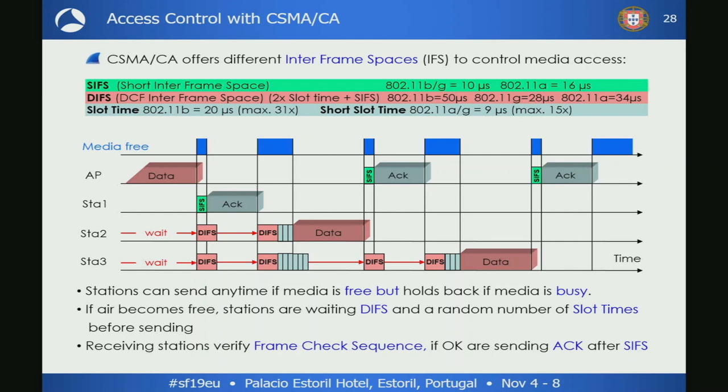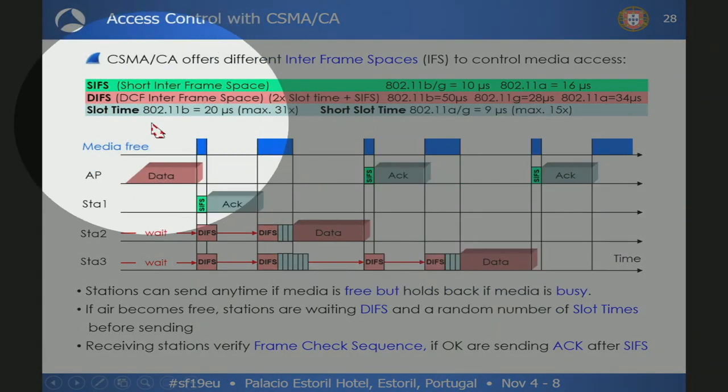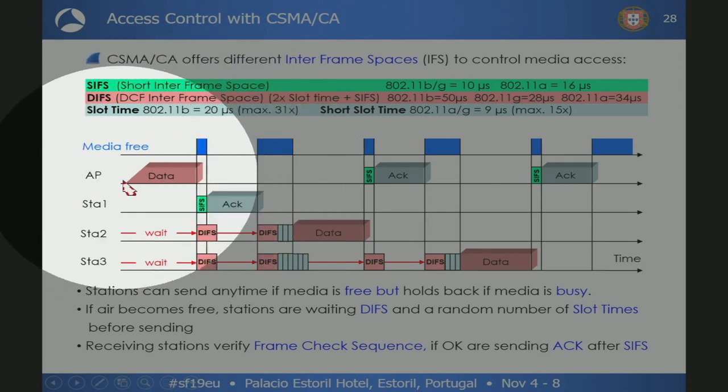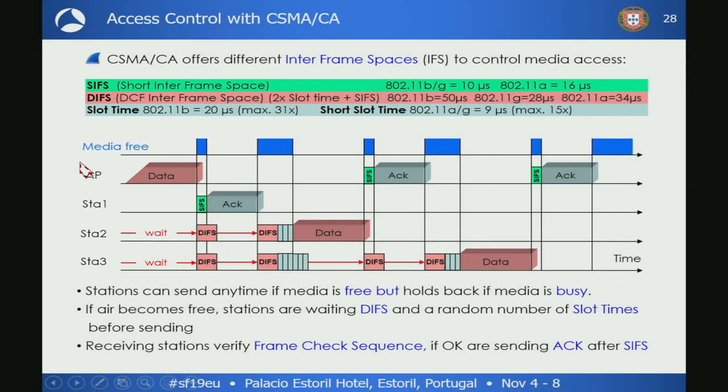And this is done with a very clever system with different timers. You may Google for it, but I just took out different values. We're talking about SIFS, DIFS, and slot time. So that's how it works. A station, in this case an access point, is sending a packet to a station.